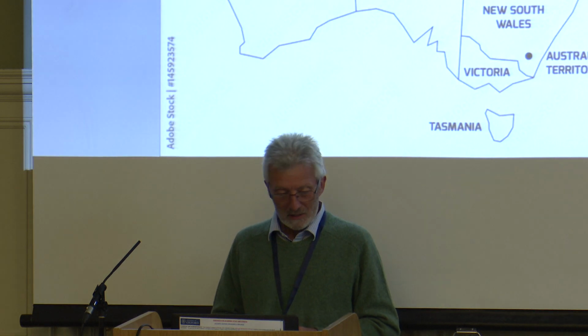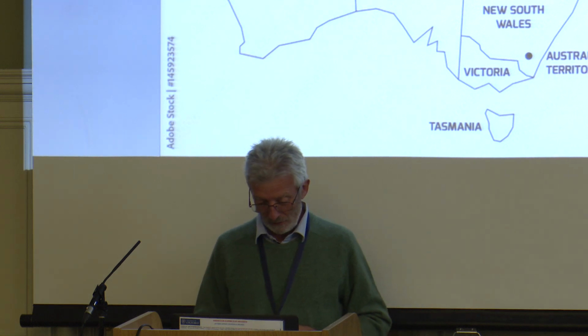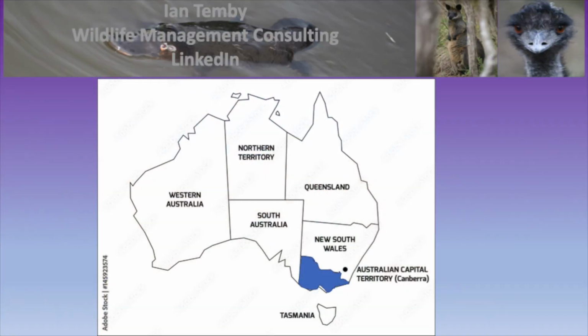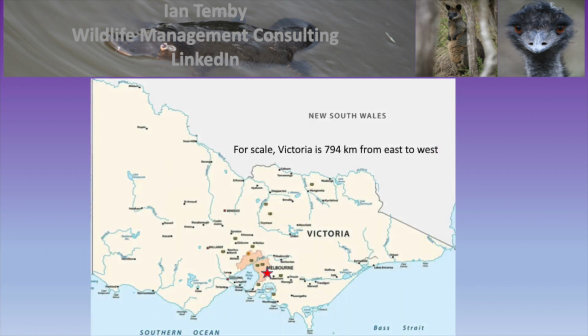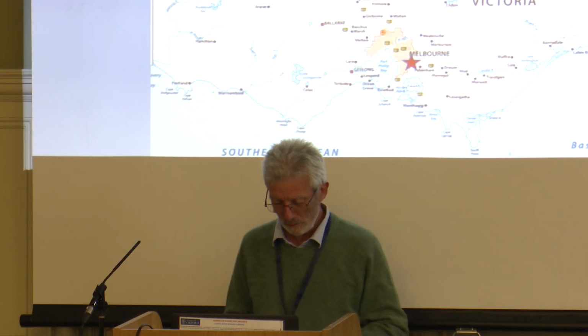So now we get to the case study. This is Australia, Victoria is in blue there at the bottom, and Berwick is the little red star here, just an outlying suburb of Melbourne.